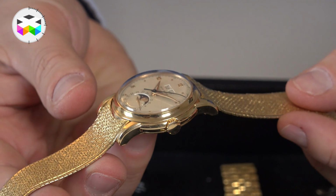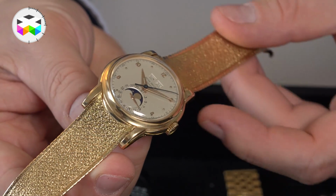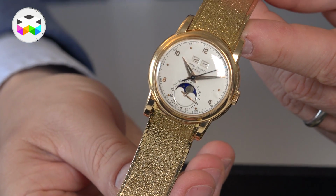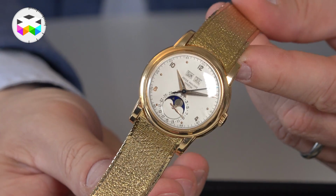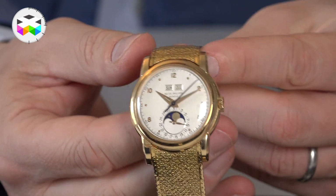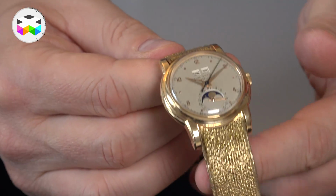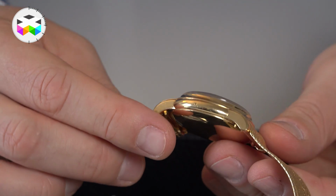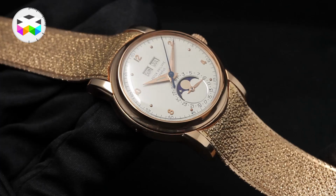Still talking about Patek Philippe, another treat for the treasure hunter is this pink gold 2497. Reference 2497 was the world's first perpetual calendar wristwatch featuring center seconds. It was a development by Patek Philippe based on caliber 27 SC, their caliber featuring center seconds, to which underneath the dial a perpetual calendar module was added.